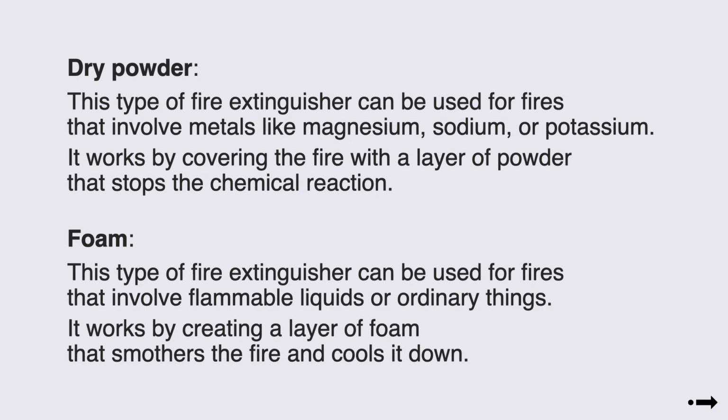Dry powder. This type of fire extinguisher can be used for fires that involve metals like magnesium, sodium, or potassium. It works by covering the fire with a layer of powder that stops the chemical reaction.